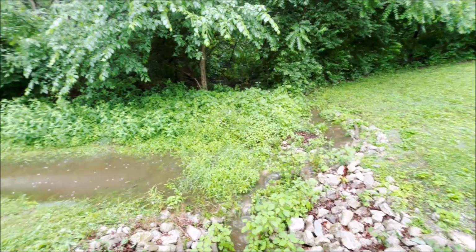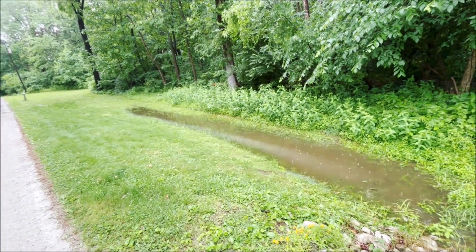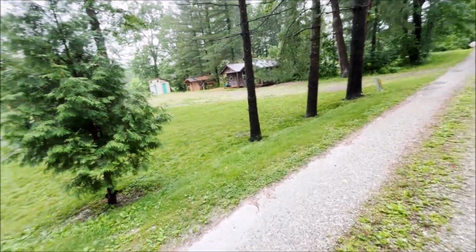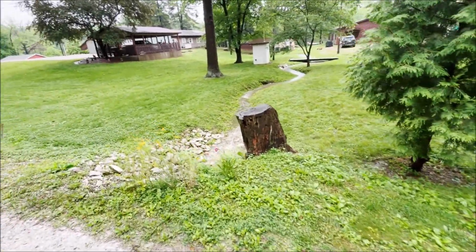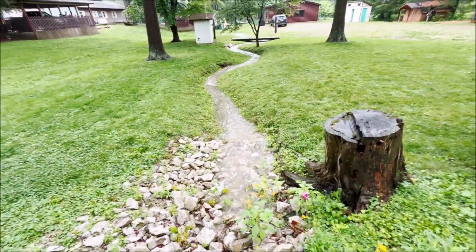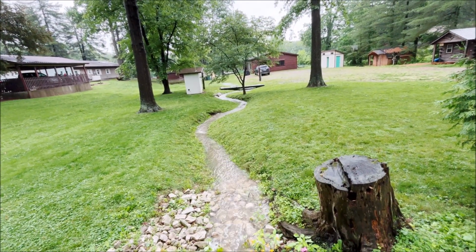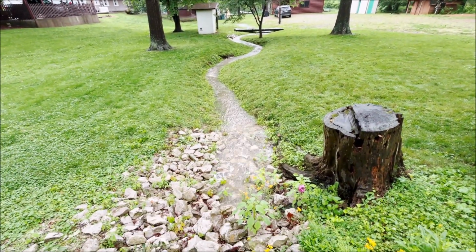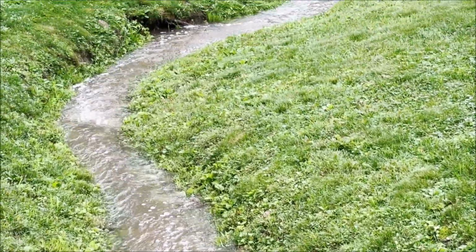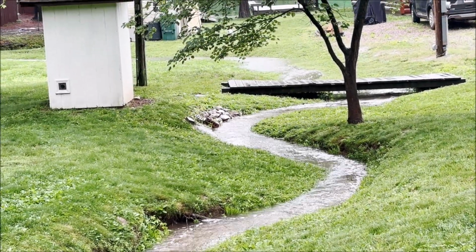Not much I can do. I don't have any inside jobs, so I'm just sitting around twiddling my thumbs. Here's after it goes through the culvert and comes down the ditch that I was just mowing yesterday. A lot of water.